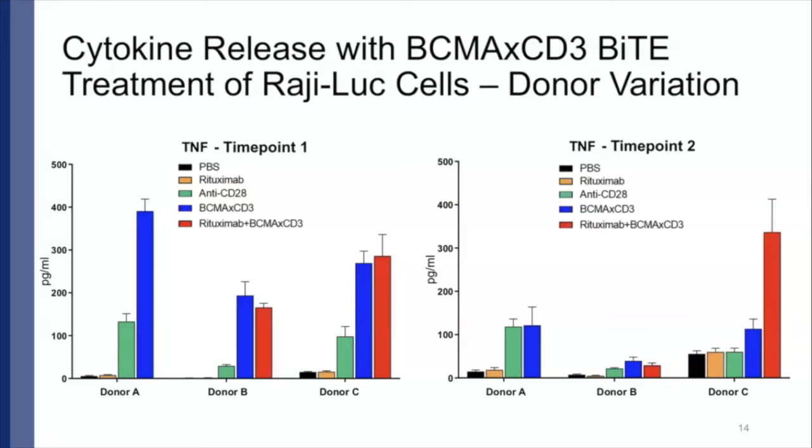However, at the later time point, you can see that donor C still has higher levels of TNF-alpha in its combination group, but this has receded in the combination group for donor B. This contrasts with the rituximab-induced TNF, which is higher at the second time point for all donors, and the anti-CD28 groups, which have similar TNF-alpha levels at both time points.